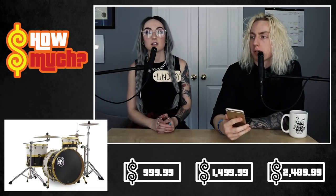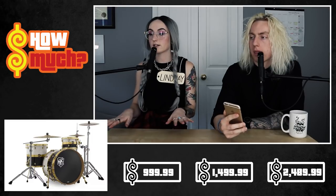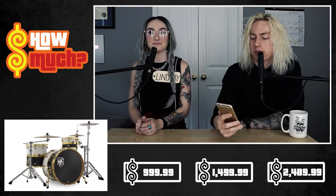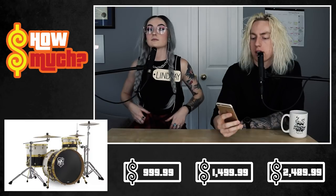I guess we should do a little bit of clarifying. This is a 3-piece shell pack, which means the cymbals and the hardware don't come with it. So none of that's there. It's literally just the rack, the floor, and the kick. And no snare, because snare is special. No kick pedal, just those three. Now, the three prices you've got to work with here are $999.99. Okay.